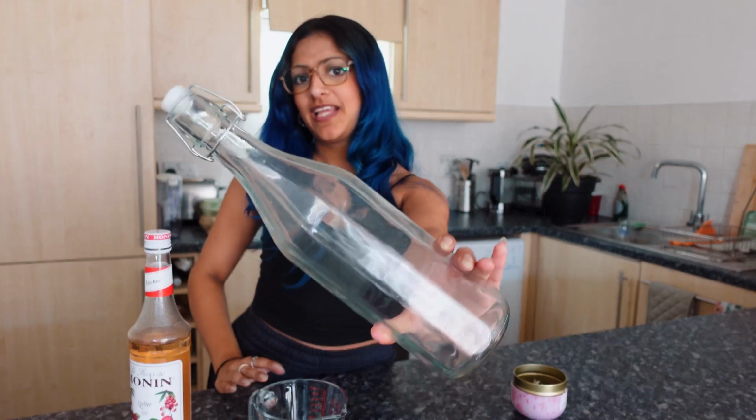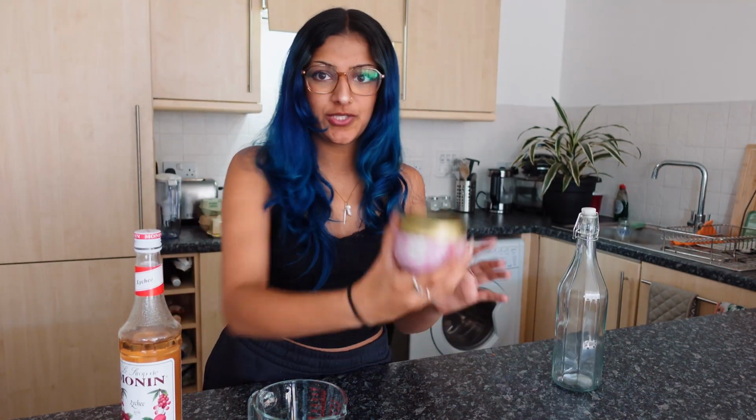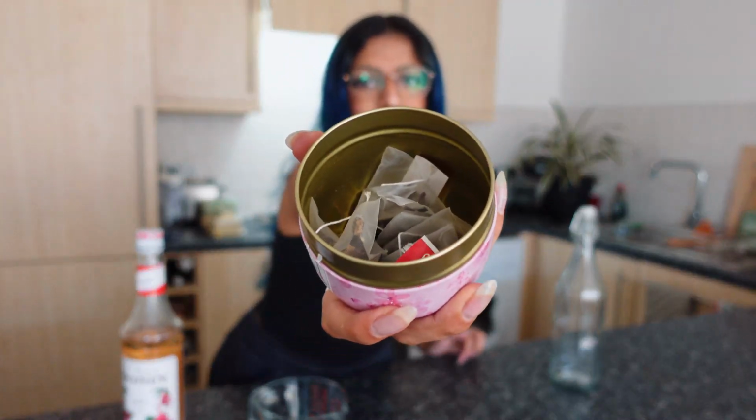If you can hear in the background actually, I'm boiling water to make a celebratory drink, which is my favorite, lychee iced tea. I got the syrup, and I got these super cute lychee tea bags. Whilst I make the tea, I'm gonna talk about the tea.